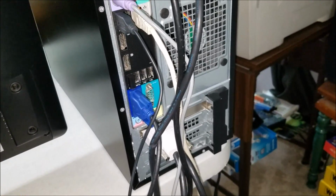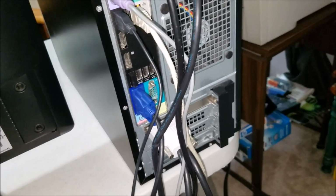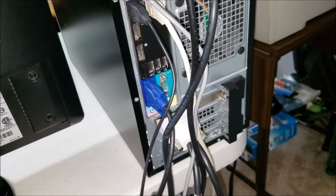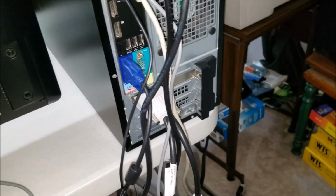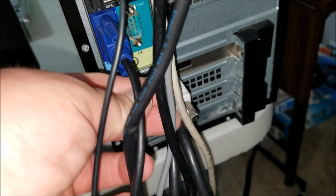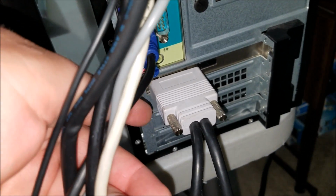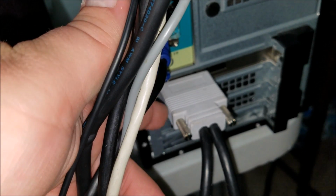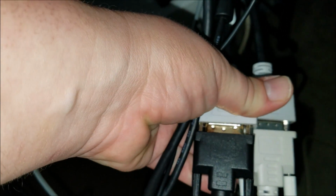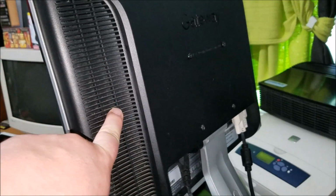Here's the back of this computer, and the way I actually did this is this computer allows for multi-video card operation. What does that mean? Well, as you can see here, I have a dedicated video card here. This is an ATI Radeon HD 5450 with a DMS59 connector, and then dual DVI ports coming out of that. Now, those ones are actually hooked up to this Gateway and then this Dell monitor.